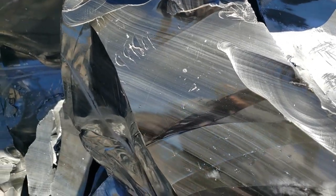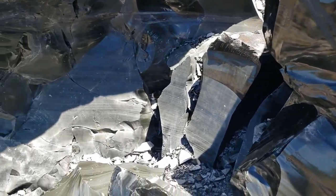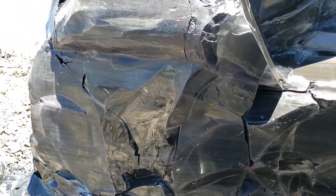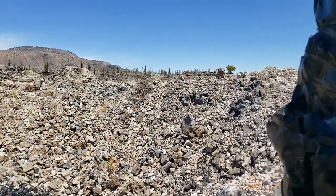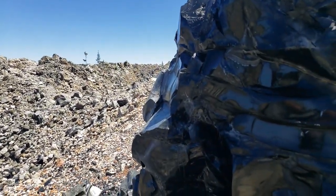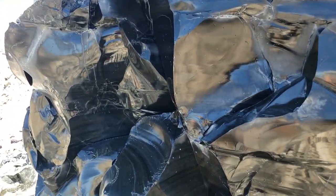It's truly glass-like. The edges are very sharp. It's very easy to cut yourself if you touch these edges of the stone, or even if you're walking on it. So wear some very sturdy shoes if you decide to go here. The rocks are very brittle and sharp.